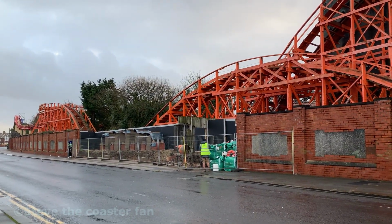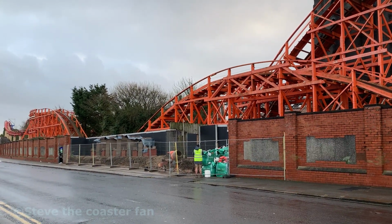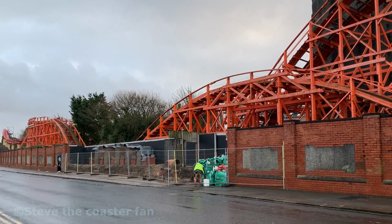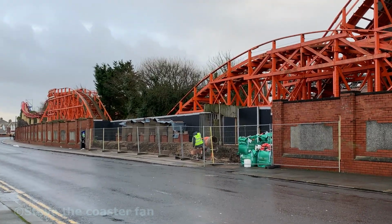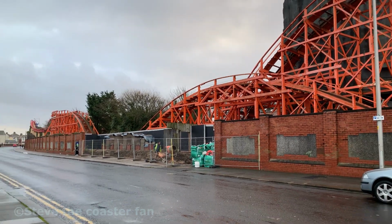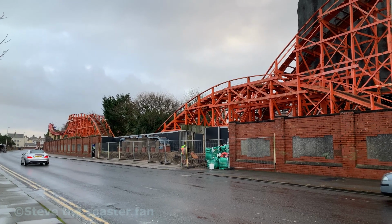Obviously I'm not going to get any closer than this because that man is working. I don't want to film him, invade his privacy whilst he's doing the job that Pleasure Beach have subcontracted him to do. He works for Keystone, so obviously that's probably a bricklaying company. You can see all the pallets of bricks and the cement just in them green bags. But yeah, it's good to see the work happening on rebuilding the wall here at Pleasure Beach.